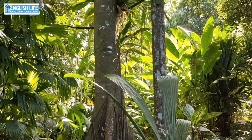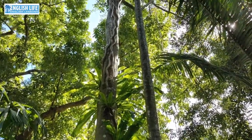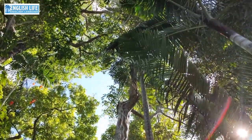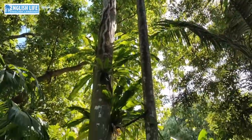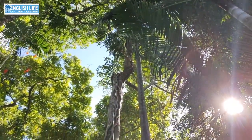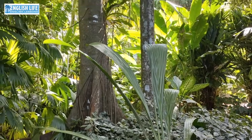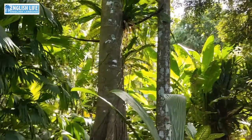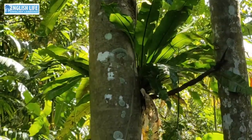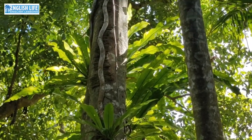So rainforest trees usually are very straight. No branches until you get right to the top. So they need to get straight up into the sunlight. There's also lots of plants growing on top of other plants. Lots of plants growing on other plants. Everything trying to get up into the sunlight.